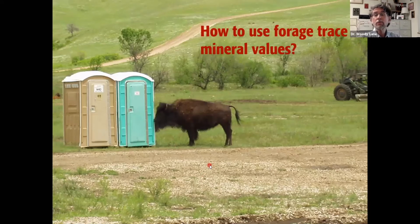How do we use forage trace mineral values when we actually are trying to balance the diet and provide good nutrition, mineral nutrition to the animals? Well, you have to be very careful. You take a forage sample at one point in time, which is what you do. Those numbers can be all over the map, and there's variation in these minerals that we not only don't control, but we can't predict. Which means at any given time, it could be high, it could be low.